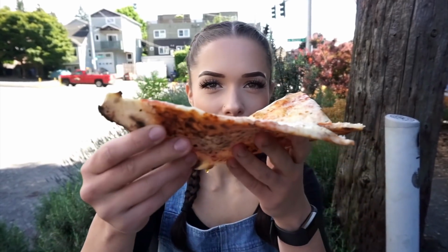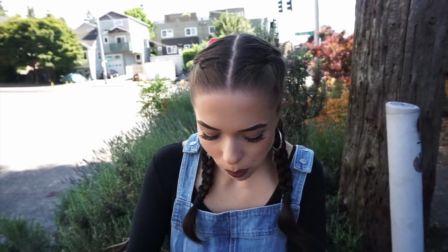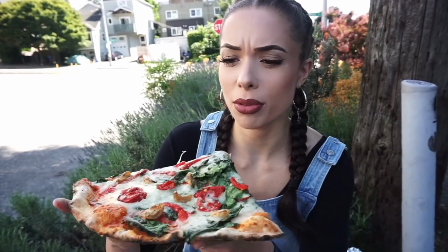It's so good. You can see how thin the crust is. I really like that one because, you know, when pizza and sauce become one, that's what that one is. So now I'm really interested in this one.